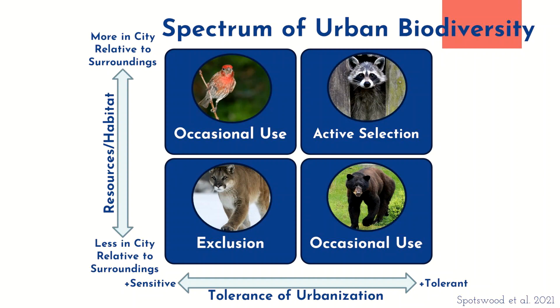Most species fall somewhere in the middle of these two extremes, using urban areas occasionally, with their use of city landscapes either limited by their sensitivity to human presence or by the resources they find in the city. Many migratory birds will use cities as stopover sites if the specific type of tree they prefer is commonly planted along city streets, but they are sensitive to humans, so they will only do so if there are more of these trees in the city than in the surrounding landscape.